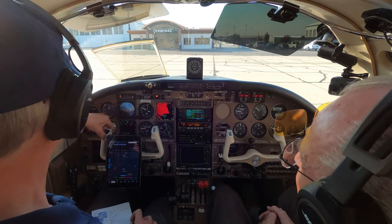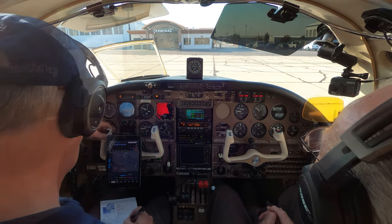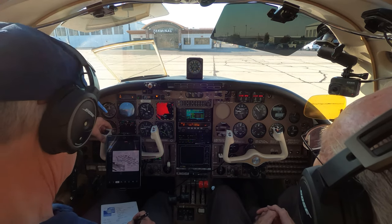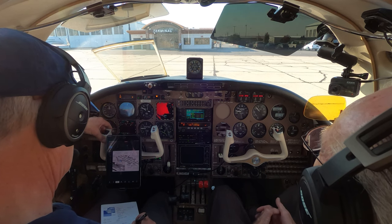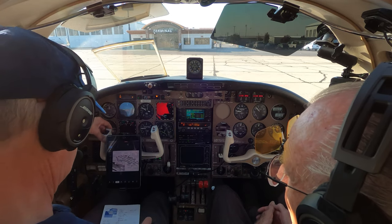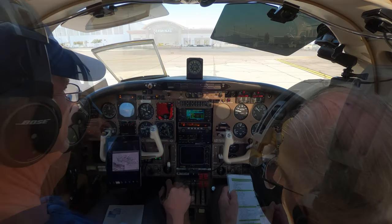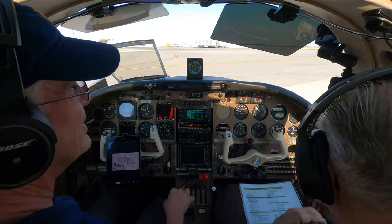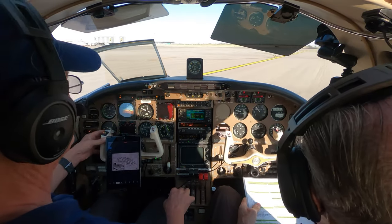Boise Ground, Aerostar 11111 is at Western Aviation with Foxtrot, taxi IFR. 11111, roger. Runway 10 right, taxi via Foxtrot, Juliet, hold short of Juliet. You should see a Cherokee out there as well. Foxtrot, Juliet, hold short of Juliet, 11111. Aerostar 11111, runway 10 right, cleared for takeoff. Okay, 10 right, cleared for takeoff, 11111.